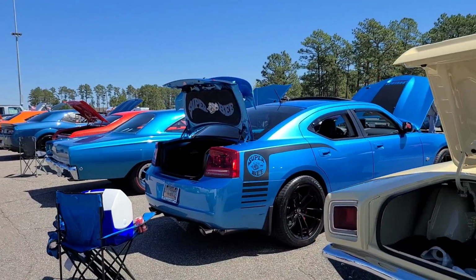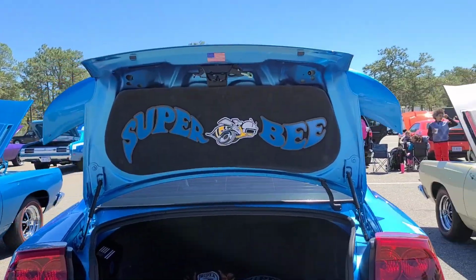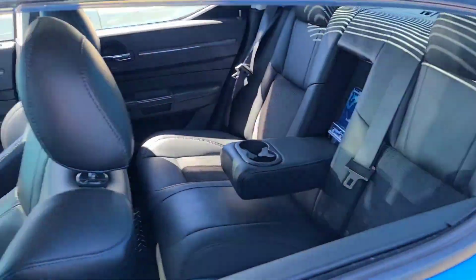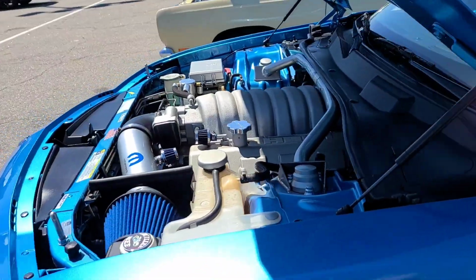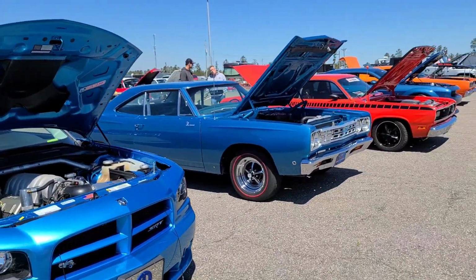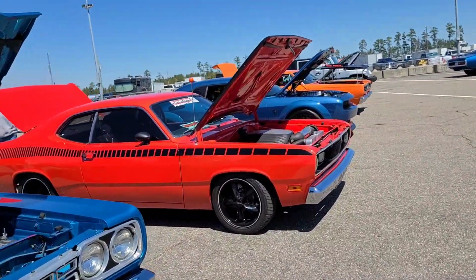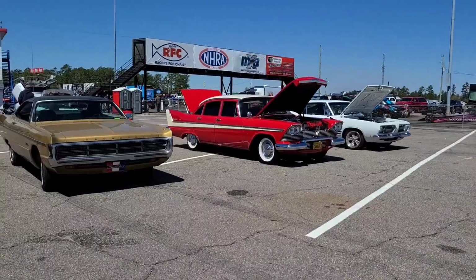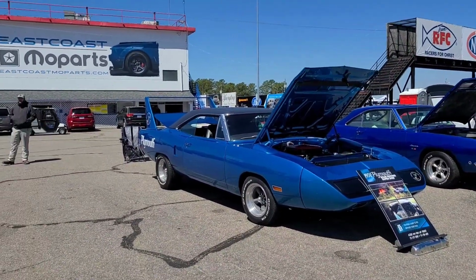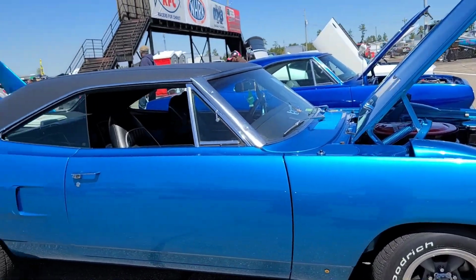Super B. I don't think I noticed this one earlier. So I wanted one of these so bad a few years ago. Let's see if we can get a thumbnail out. Super Bird.